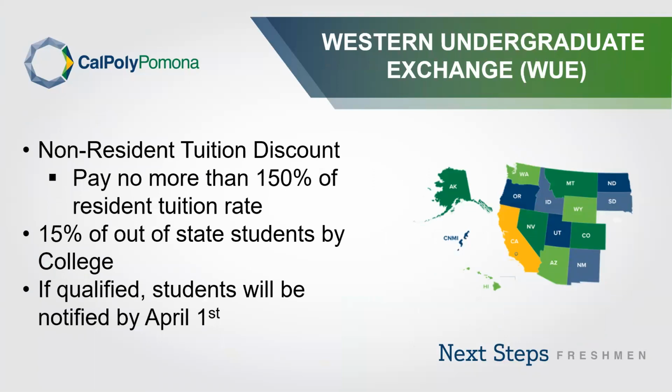The Western Undergraduate Exchange, also known as the WUE, is for our out-of-state students who reside in 16 of our Western states. If qualified, students will receive a discount on their tuition, and if selected, will be notified by April 1st.